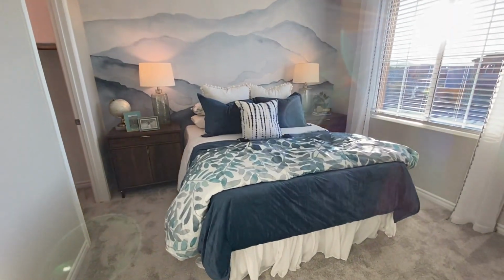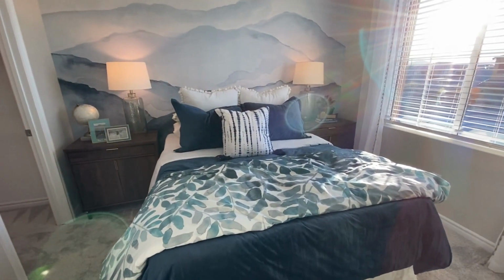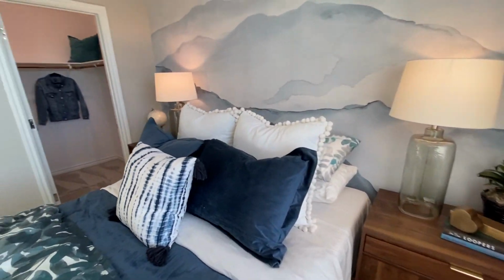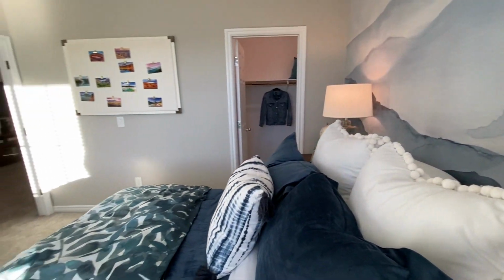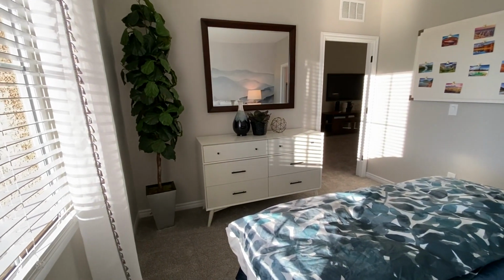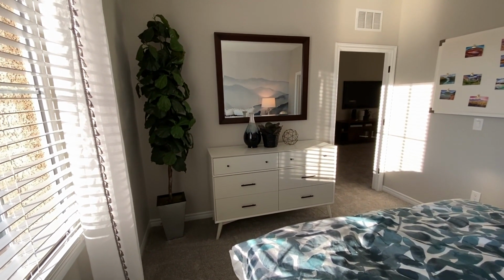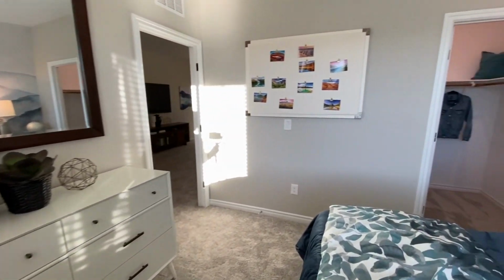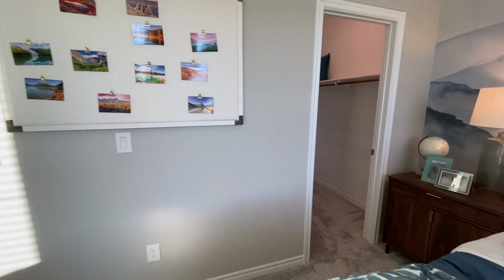Sorry about that sun flare. King size or full size bed, 2 decent sized nightstands. Nice big walk-in closet. And they have a dresser, so you could easily throw a desk in here. It's probably 11 by 12 is the size of this bedroom. Again, don't hold me to that.